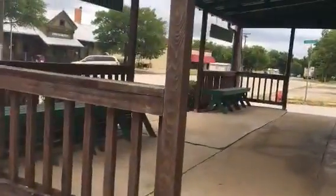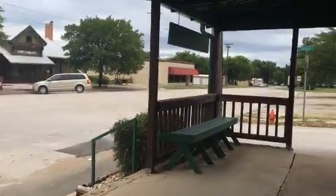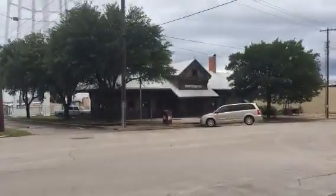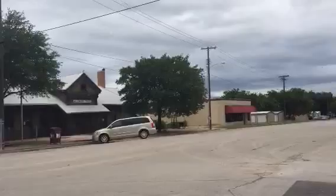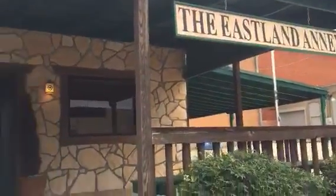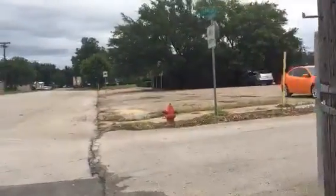I don't even know what this is really. We're gonna look though and see what it is. Does it say? No. Unless it says out here. Let's go out here and look at the sign. Hold on, y'all. Across the way is the old train station, which is now the Chamber of Commerce. Well, it has a phone number. Oh, it's the Eastland Annex is what it is. Looks like an old Western building or something. It's kind of cool. Let's have a look from across the street here.